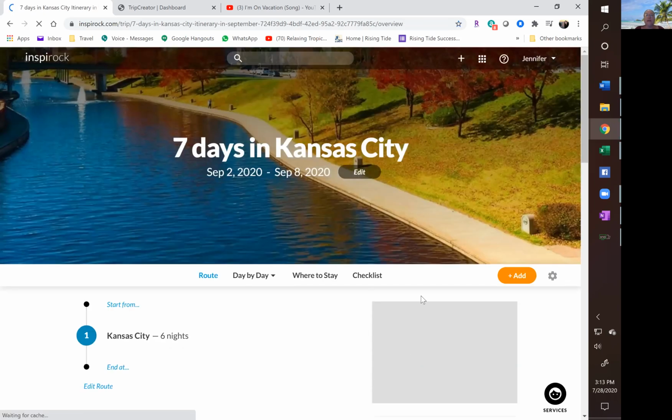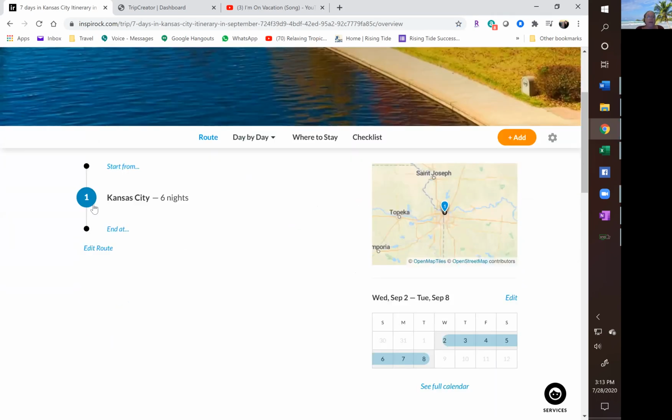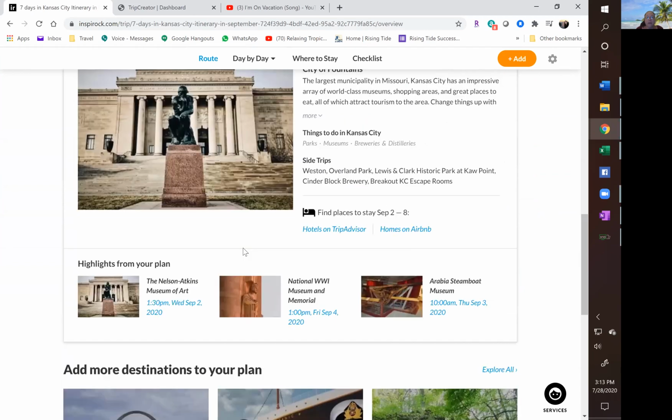Now this is really nice. It automatically populates a little photo. You can edit the dates here. And then we're going to kind of scroll down. Now you see it's just like, okay, start from, end at, and it has Kansas City for 6 nights. It has a little map of Kansas City, tells you the dates, and it has a full calendar, right? And it actually tells you a little bit about Kansas City down here.